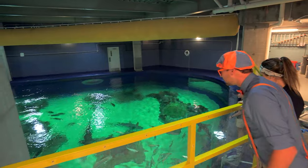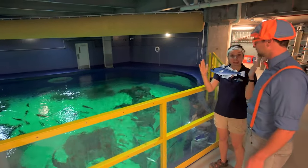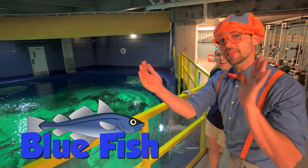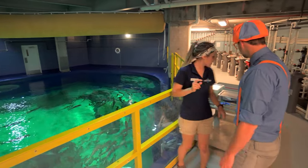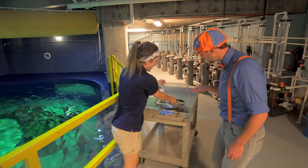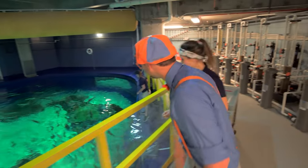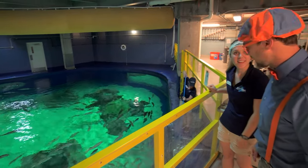Whoa, those fish look big. How big is that fish that she's feeding the sharks? It's about this big. It's called a bluefish because it has a kind of blue tint to it. Okay, that's a bluefish. That's about this big. So what kind of fish did I bring up? So you brought up some herring, a big fish in here. Okay. And then some capelin, which is the little fish in here. Interesting.